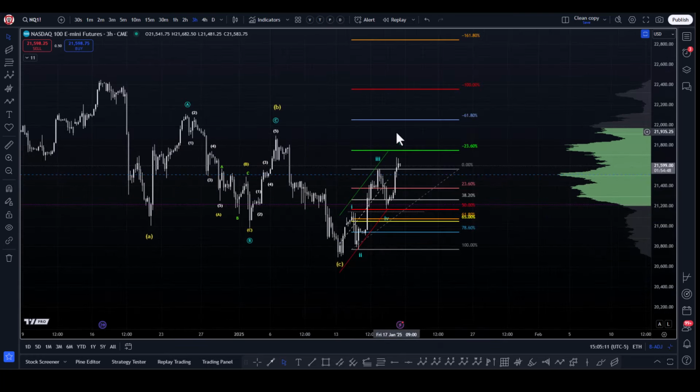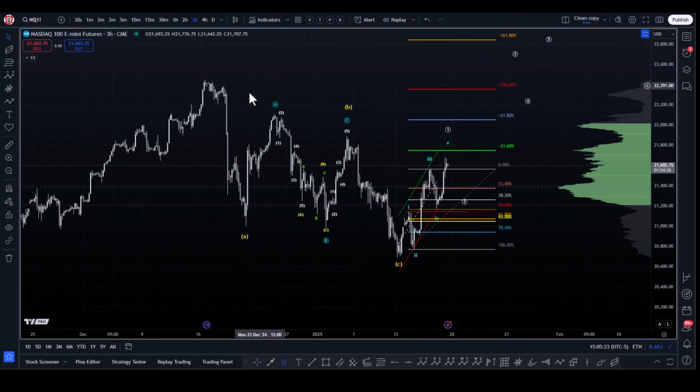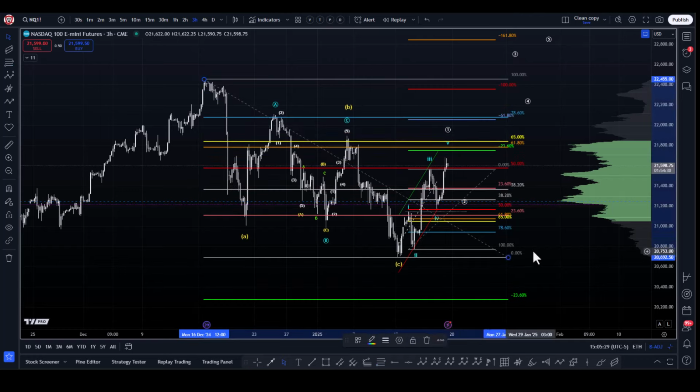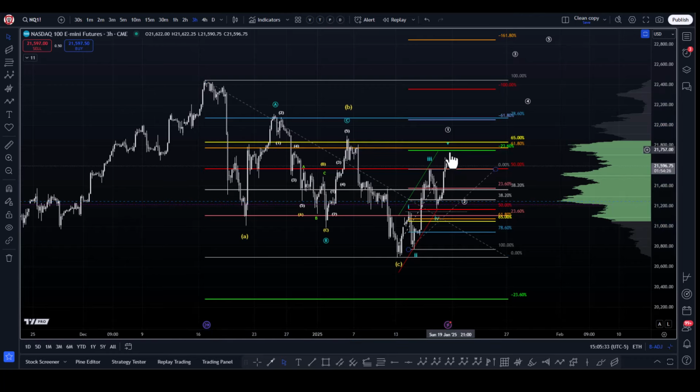Now I'm watching here. What am I doing? That would certainly be the most probable, a 1, 2, 3, 4, 5. Off we go to new highs. Now, we're not there yet. And you'd certainly like to see this close beyond the golden. Here we go here. All right, look where that target is. Right, off of this 50.